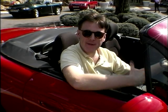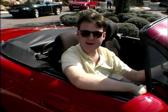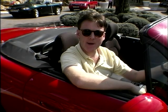Well, what tremendous fun. The new MX-5 has retained the qualities that made the old one so good. It handles better, it drives better, there's more power, and there's hardly any increase in price. Mazda aim to sell around 5,000 of these a year, and their philosophy of, if it ain't broke, there's no need to fix it, certainly seems to have worked.